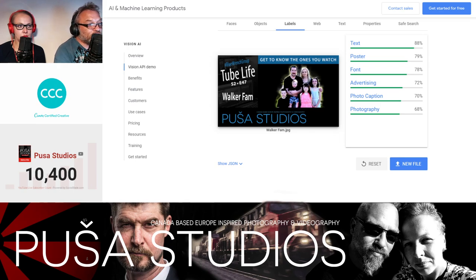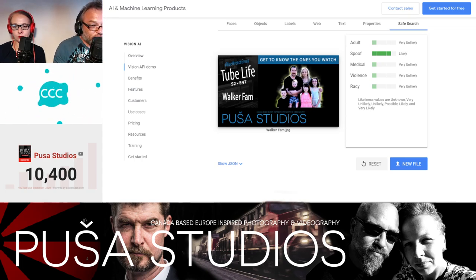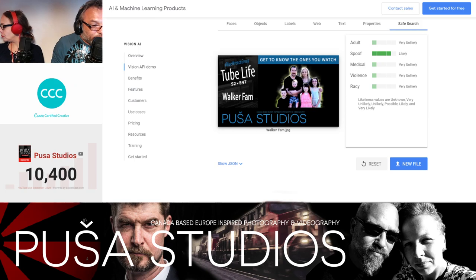Labels: text, poster, font, advertising. So I want to go to SafeSearch. That's the one I was looking at. See, don't worry about spoof because that means it's already up there, which is a good thing. Because they're also trying to protect channels from mimicking and stuff like that. That's a problem, especially with big YouTubers getting it. So that's part of what they're working towards. Everything else is pretty much safeguarded.